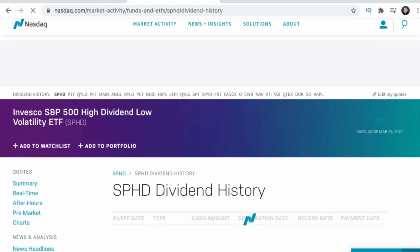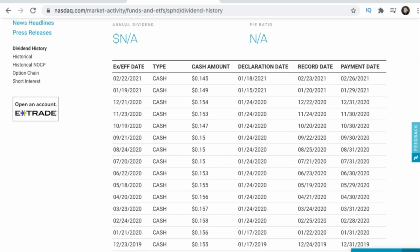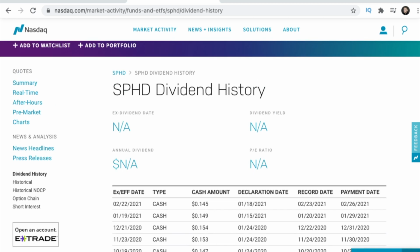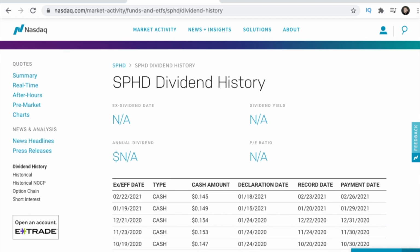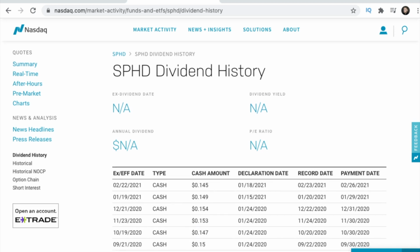But SPHD is uptrending. It seems to continue to uptrend. I do like the stock overall, but PTY is actually going to beat it just because overall compounded and everything, even though PTY doesn't move as much, that dividend stays so consistent that you're going to get a better overall return on your money. Now SPHD, I do like this one in the future. I'll probably end up buying back into this one, but as of right now, all the money that was in SPHD is in PTY.